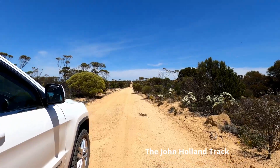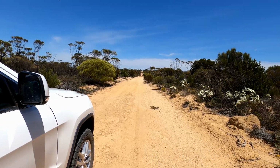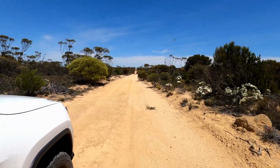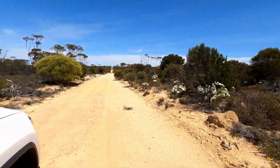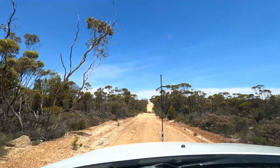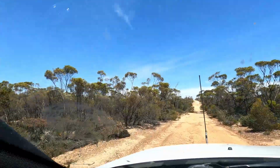So we've been travelling along the Holland track for a bit, and we've just come off to go and have a look at Dragon Rocks, which is in the Dragon Rocks Nature Reserve. Heaps of flowers and everything around here. It's a little four-wheel drive track, but it's nice. Kangaroo on the track. Oh, he's having a drink, I think. Oh, he was having a drink. We disturbed him. Shame. Sorry, mate.